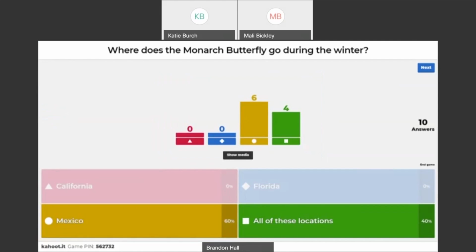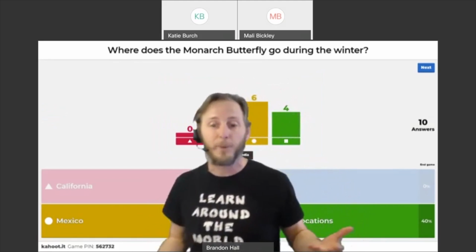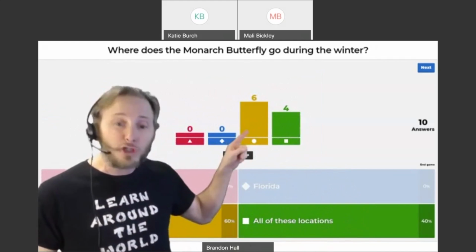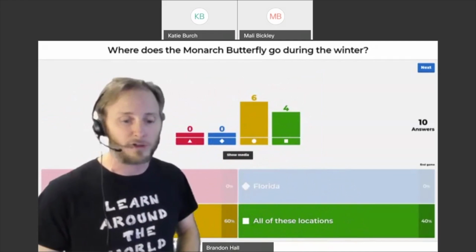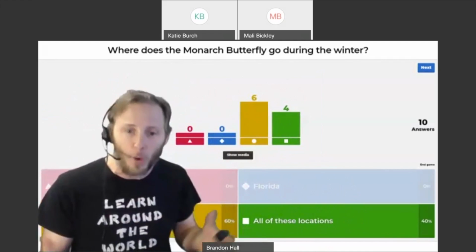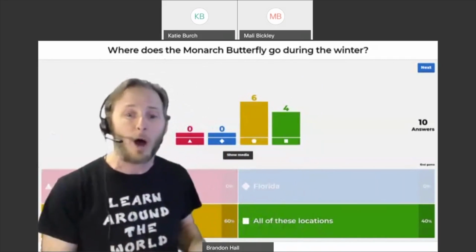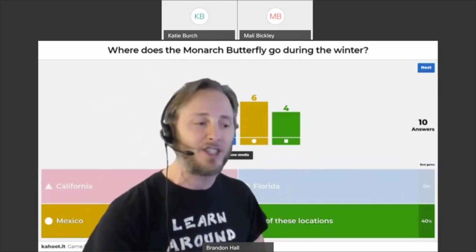All right, so they do go to Mexico, but they also go to California, they also go to Florida, and some of the monarchs do not migrate at all. So we're going to learn all about this, but the best possible answer here is all of these locations. But most of the monarchs, the biggest populations, do go to Mexico. So we're going to learn all about where they're going, where they're coming from, where they're coming back to, where they're at right now, all that and more on today's Geo Show.